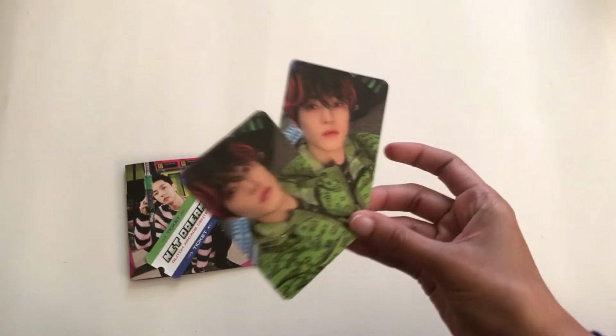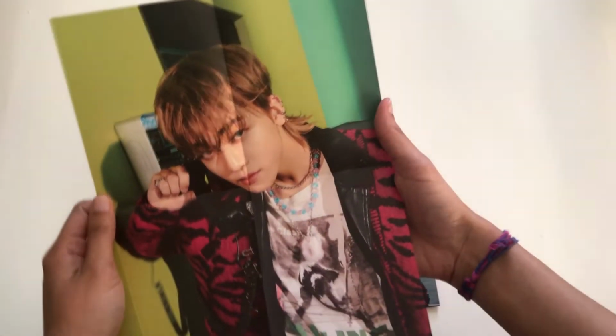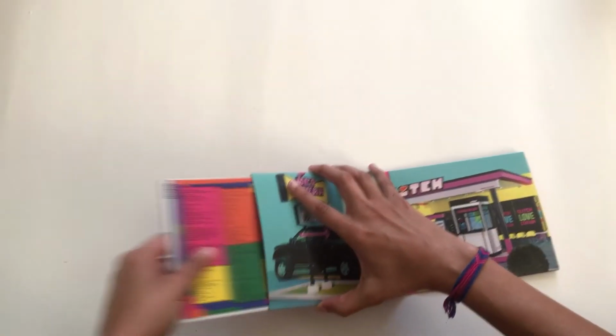Got another ticket, and then it does look quite chicken scratchy. It's not who I thought it was though. I thought it was Nunjin, but it works anyways. Yeah, so I have two of him now. I will need to trade one. Okay, Damon's poster. Oh yeah. Very good. I hope this one's not a duplicate too. That'd be really sad.